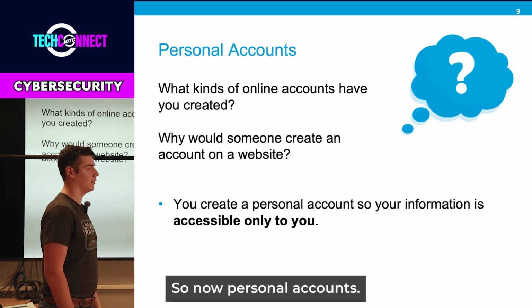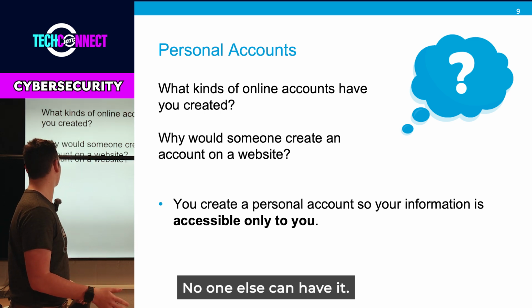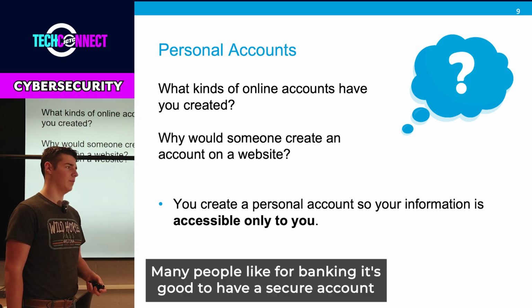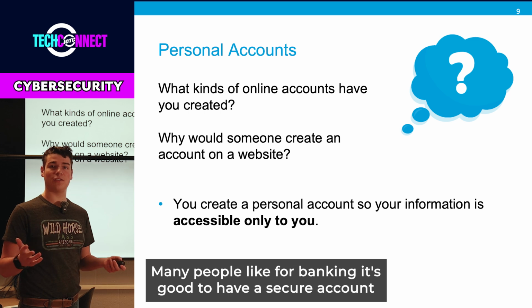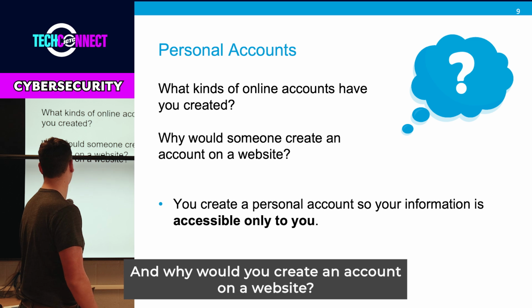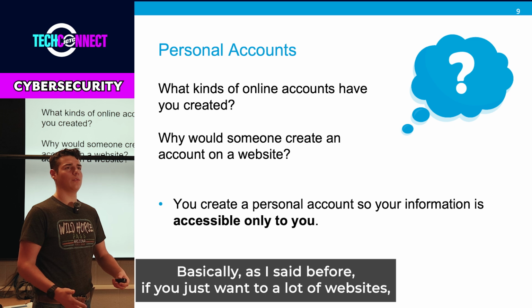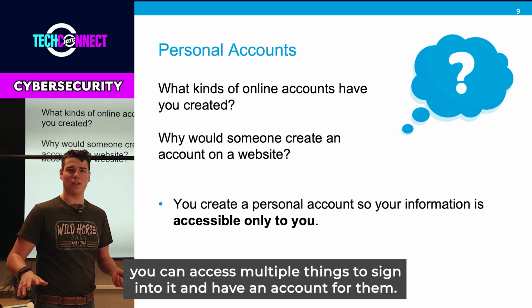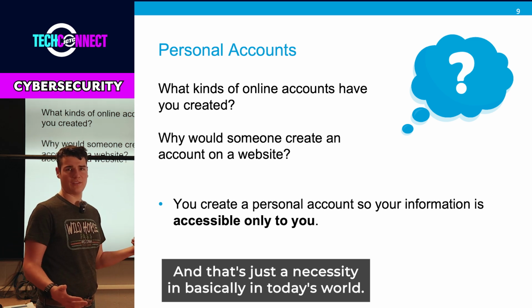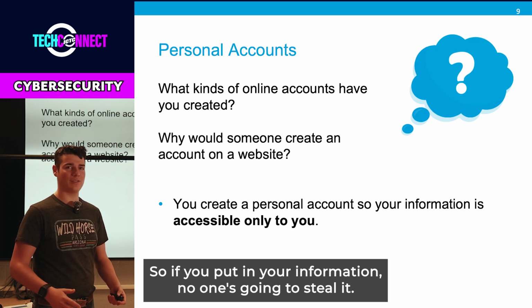So now, personal accounts. A personal account is basically an account that's linked to you. No one else can have it. So what kinds of online accounts have you created? Many people have them for banking. It's good to have a secure account that you want to make sure people aren't going to get into. And why would you create an account on a website? Like I said before, on a lot of websites you can't access multiple things until you sign in and have an account with them. That's basically a necessity in today's world. But it's good to make sure the site is secure, so that if you put in your information, no one's going to steal it.